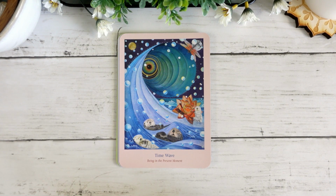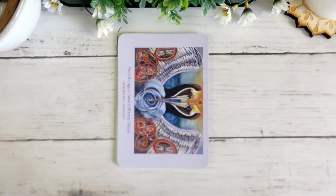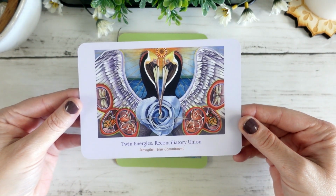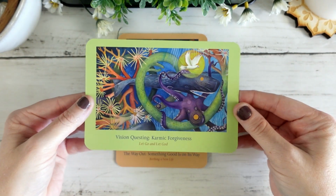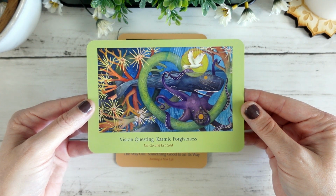Oh, look at the little, are those otters? I don't know, but they're super cute. Little sea puppies. Next we have the twin energies for reconciliatory union. Strengthen your commitment. Here we have vision questing with karmic forgiveness, let go and let God.